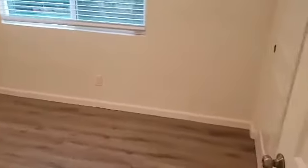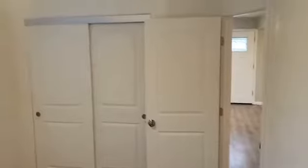Head back into the living room and around the corner. Once we get into the hallway to the right here, we have the first bedroom. This room is large enough to comfortably fit a queen-size bed. Wall-length closets.